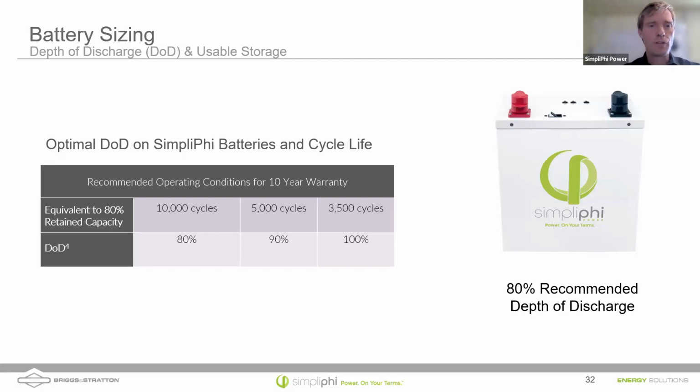The optimal depth of discharge on lithium batteries can really influence cycle life. If we discharge our batteries only down to about 80%, we're expecting 10,000 cycles out of those batteries, with after 10,000 cycles still expecting a capacity about 80% of the initial capacity. If we discharge down to 90%, we're expecting that to cut in half, only 5,000 cycles. Still, if you cycle once daily, you're still looking at 13.5 years. But the depth of discharge certainly influences the lifetime of the battery.